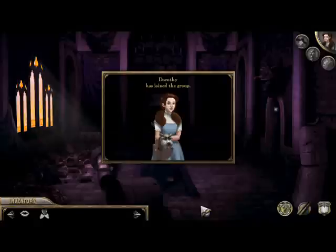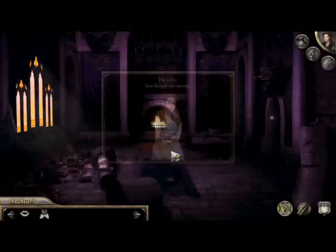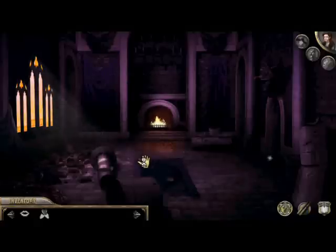Indeed it is, and Dorothy is back with the group. Now we're just going to help the others. Let's pick this up, and stay tuned for more of Fiction Fixers, The Curse of Oz.